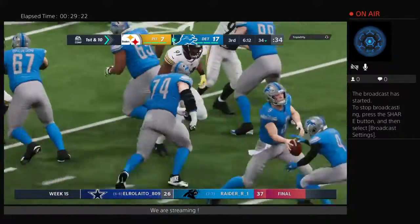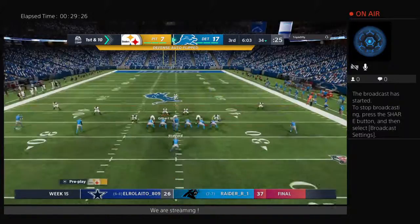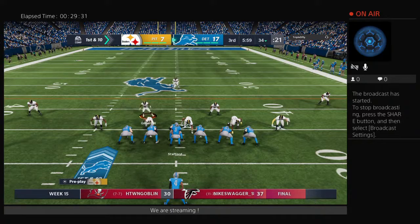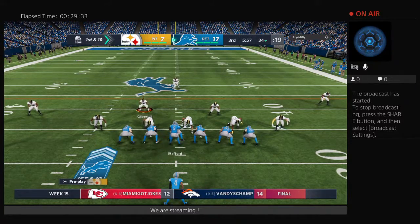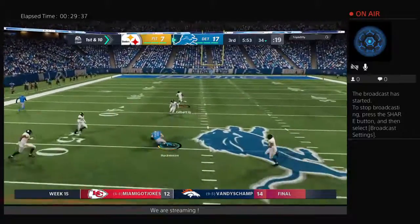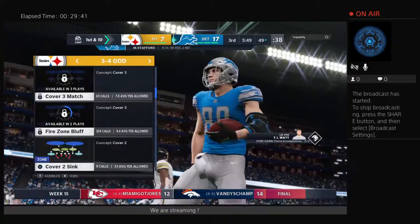Well, after an interception, the last thing you want to do is go 3 and out, give the ball right back. They avoided that. Yeah, you definitely do not want to do that. I remember in college I played with a really big-time player on defense. We ended up getting an interception as we passed the offense coming out. He told him, if you don't take care of this football, you have to answer to me later. You definitely want to take care of it and pick up first downs.